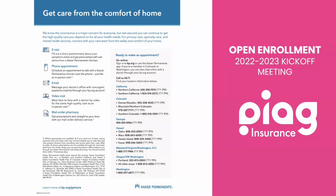As mentioned before, you can have your visit virtually, and that is the way it seems everything is going since COVID. So you can have an e-visit, you can have a phone appointment, you can have access to email your doctor directly, of course, a video visit, and then you can also have mail order pharmacy. You can do that online or through the app. On the right-hand side, you'll see numbers for each of the regions, and you can go to kp.org to find more information.